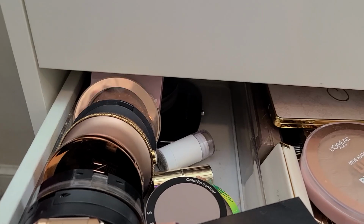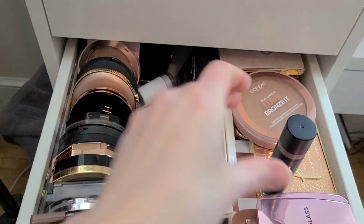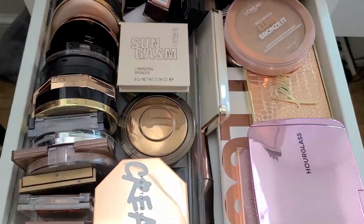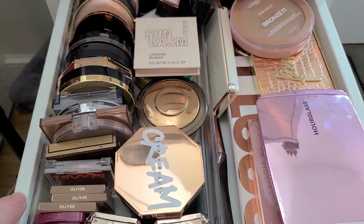The most horrible cream bronzer ever. Yeah, let's just stick with the Tarte. And then we'll pull... This is tiring. We need to pull a powder to go over top of it.